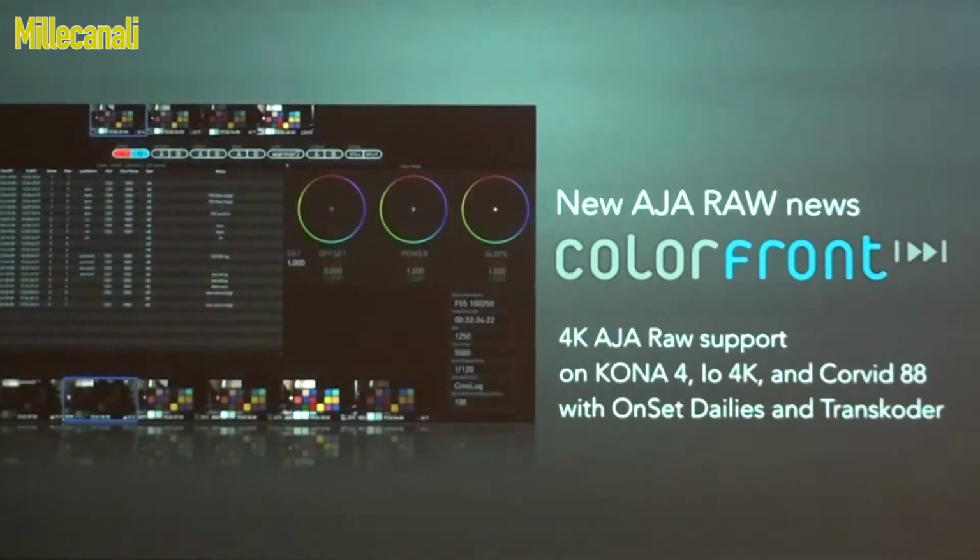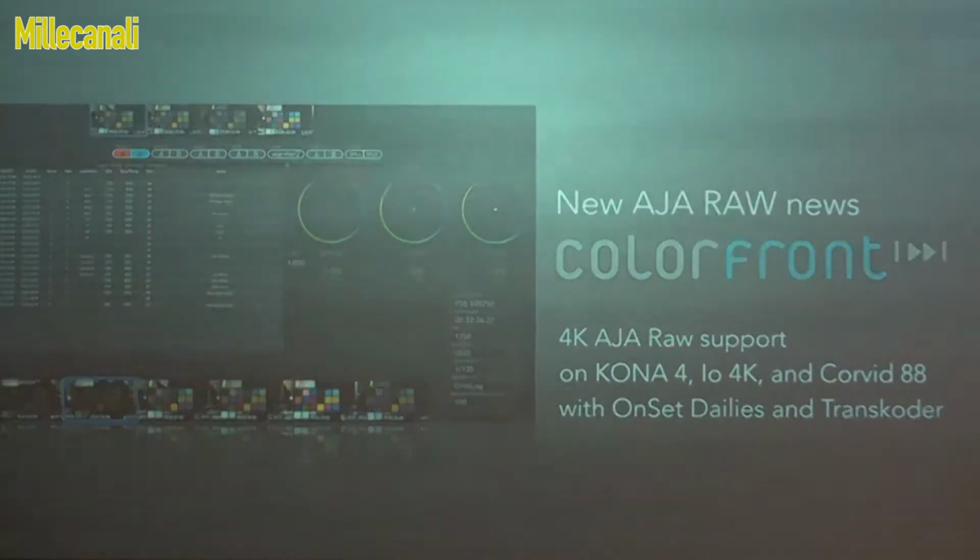And that dovetails into some news with AJA RAW. Our friends at Colorfront have, at IBC, announced support for AJA RAW in their transcoder tool, and they're extending that out to much more in terms of I/O with the Kona 4, the I/O 4K, and the Corvid 88. Colorfront, as you know, is the premier tool for on-set color work and DI workflows, and they are really going heavy with AJA, which is great. Well, great for us.